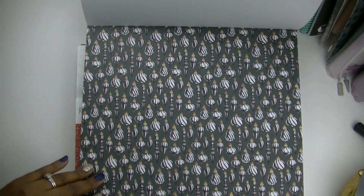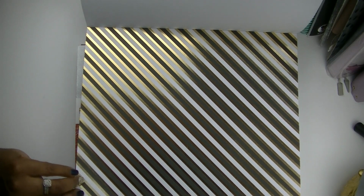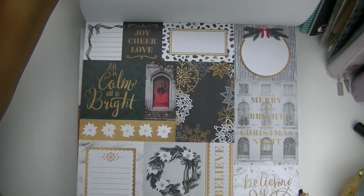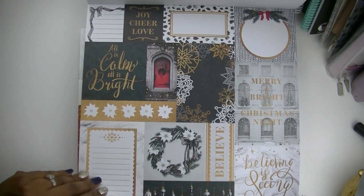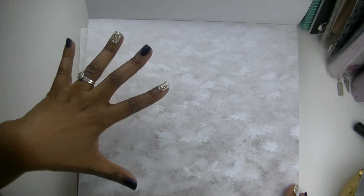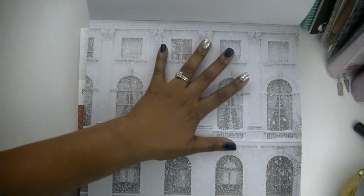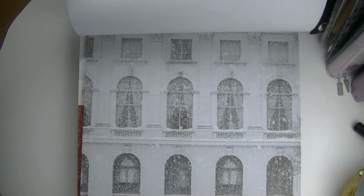Then you have a full page of those ornaments. Then you've got some diagonal stripes with the gold foiling. You've got some beautiful cut aparts. Really, really pretty. Trying to get the whole page in the frame there, but really pretty. Then you've got this snowy, it looks like graphic snow, but it looks really pretty though. Then you've got this scene that was in the book I used last year. There was something similar to this last year, but it's like the front of a brownstone with the snow falling down, really pretty.